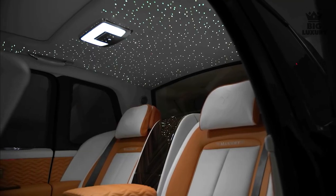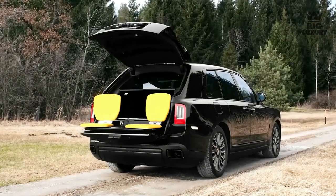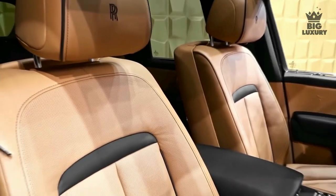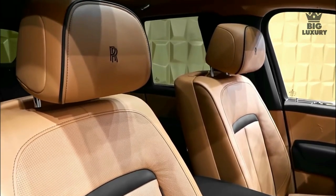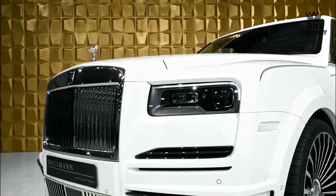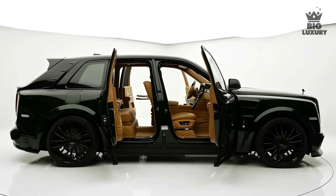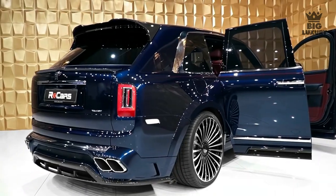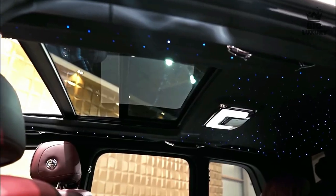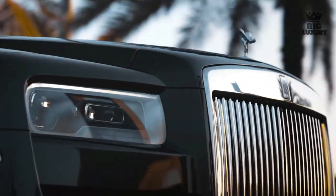A star-headlining customized dashboard inlay and a pair of retractable picnic seats in the trunk, which may not be as comfortable as the main seats but nevertheless add a touch of refinement, are available in two trim levels. There are many things that make the Cullinan stand out among the unending list of equipment it comes with. The Cullinan's initial price of approximately $350,000 may be indefinitely increased by choosing from among the many bespoke changes that Rolls-Royce offers.